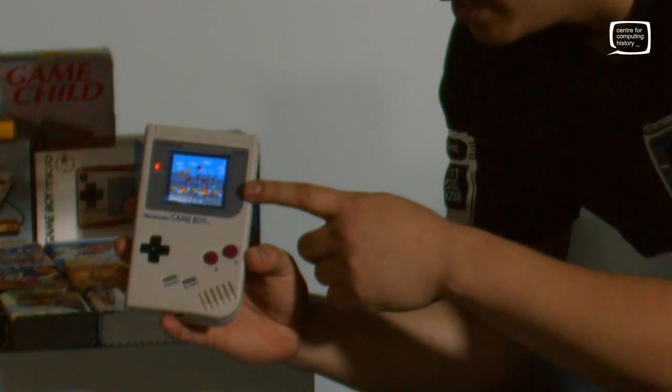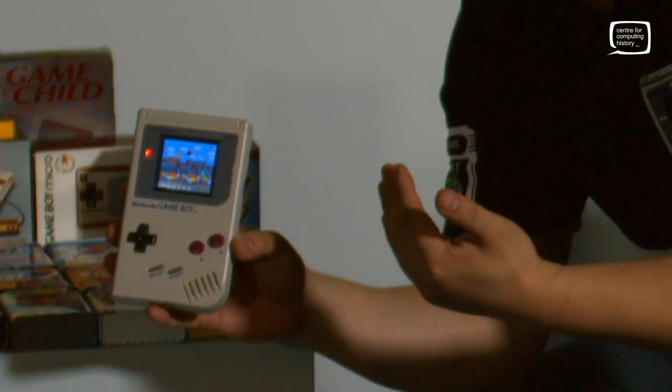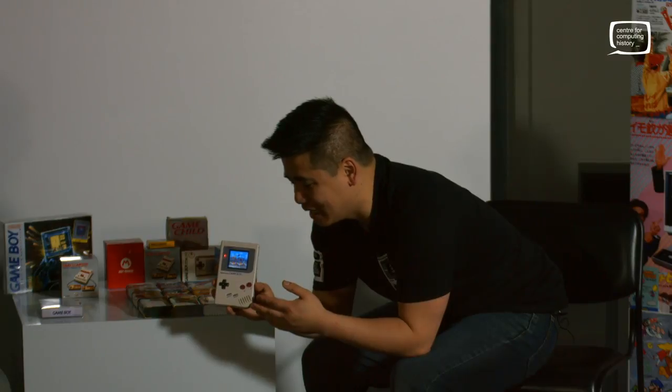But to be able to play it with a color screen and be able to see the screen, yeah, that is a bit of a treat, isn't it? It's quite a big deal, you know. No motion blur. It's the best color screen you can get.